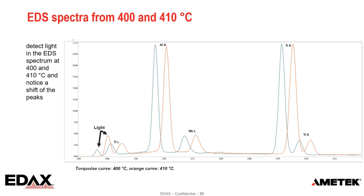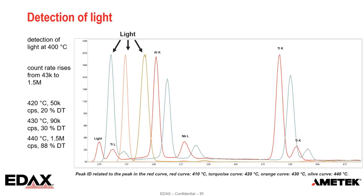To see more clearly the difference and the formation of visible light, only the spectra at 400 and 410 degrees were overlaid and shown. The significant shift is seen clearly in these two overlaid spectra. In this next spectrum, the overlay of the measurements at 410, 420, 430, and 440 degrees is shown. The red spectrum represents the results at 410 degrees. In this spectrum, you can see the peaks of the elements which were detected, but additionally, the peak of the visible light occurs.